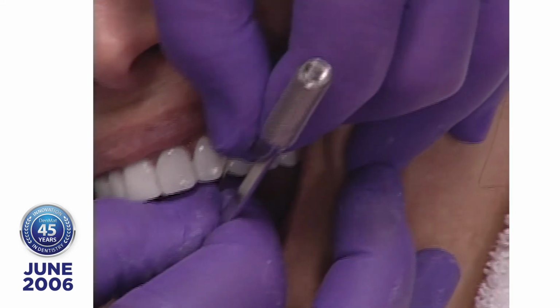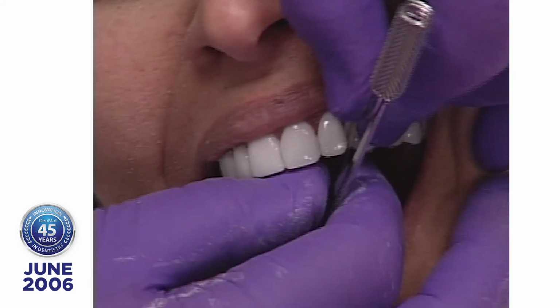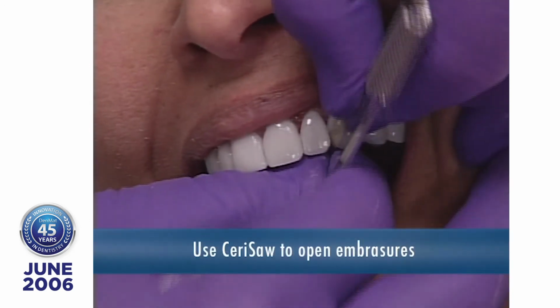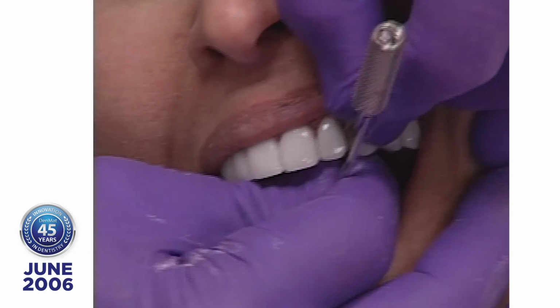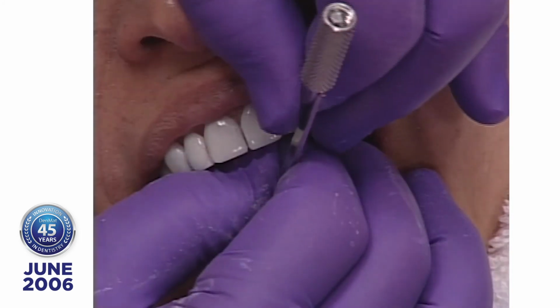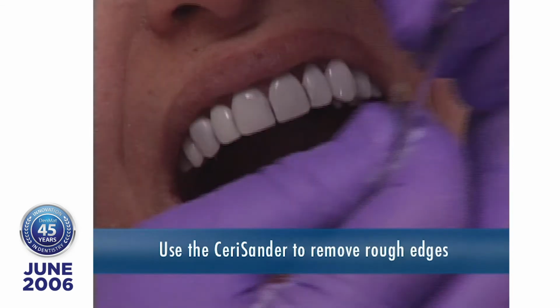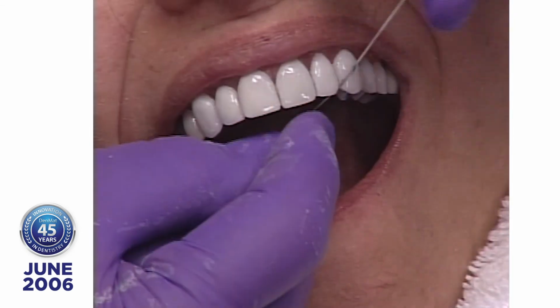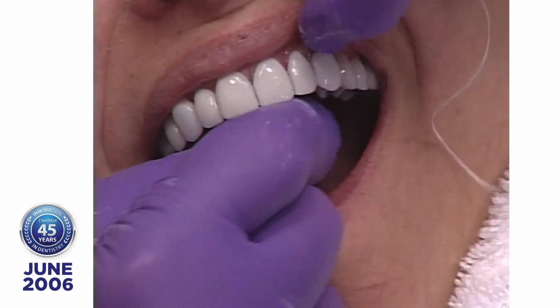This is called a seri saw. So then we just start gently sawing through the contact. And if it's a little tight, you rock. Now we'll take the seri sander. So all we're doing with the seri sander is getting rid of some of those rough edges a little bit so they can do a little flossing. So, just to show you the contacts are open.